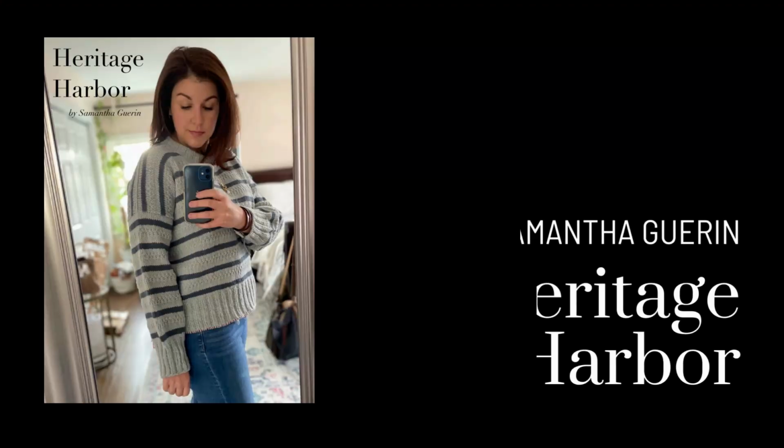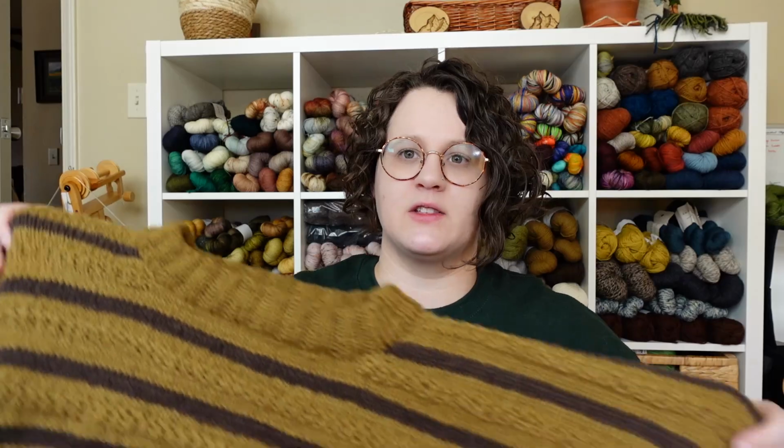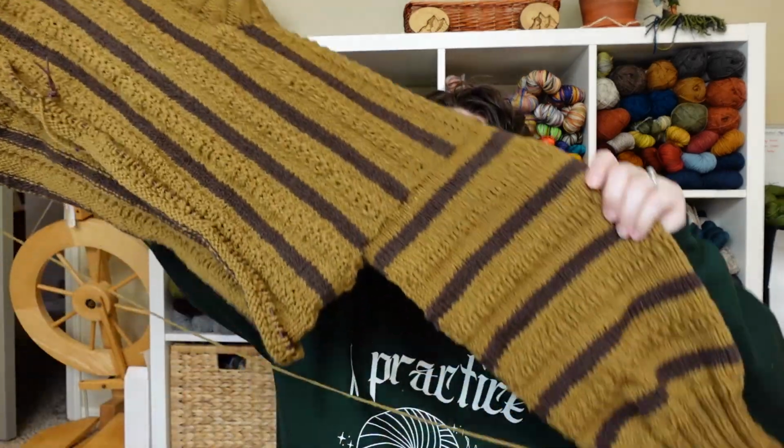All right, and then we have the main thing that I've been working on because it is a test knit and I'm feeling the deadline. This is my Heritage Harbor that I'm test knitting for Samantha Guerin. It is a worsted weight drop shoulder sweater. I am knitting the size 6, which is a 52-inch bust. The last time I showed it to you, I hadn't joined in the round. I was still working on the fronts to then join, and I have had a lot of progress over the last three weeks. So this is where it's at.